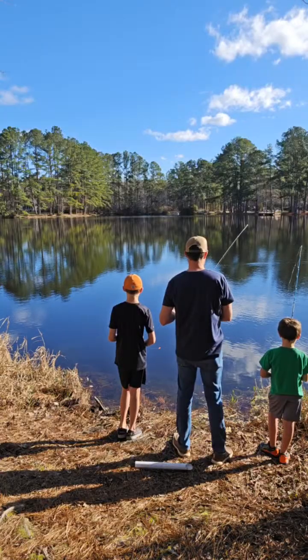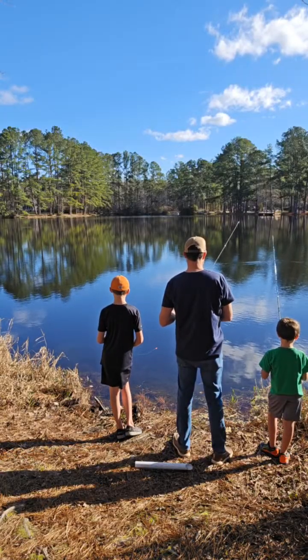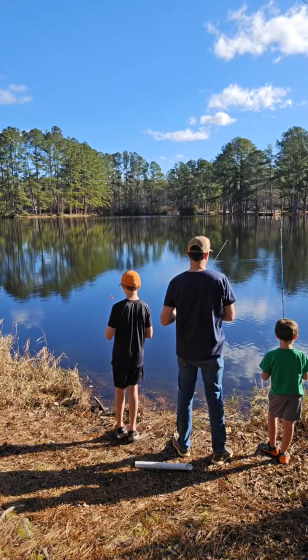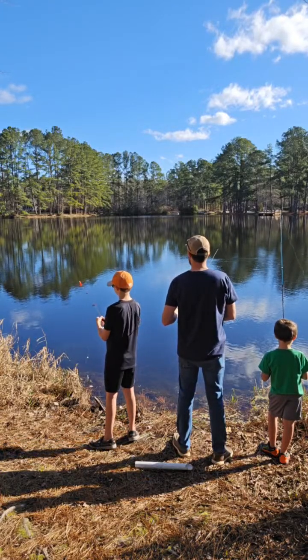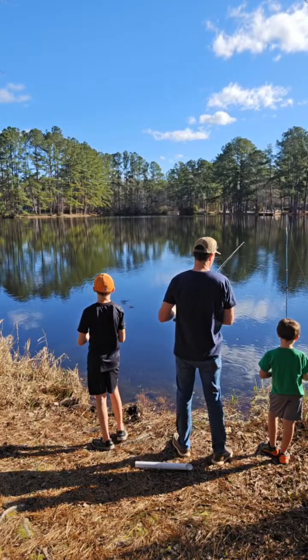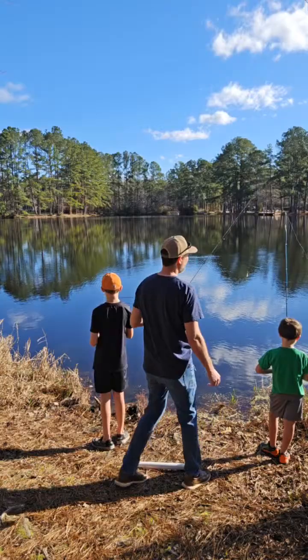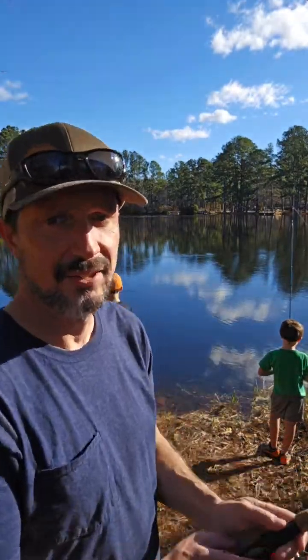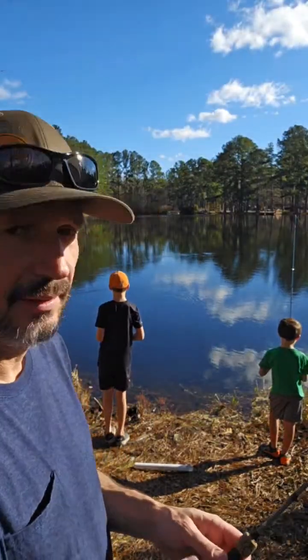Dad, do you think it took the bait off? I think the bluegill are not good. This is why I wanted to wait till later in the day. But Dylan is making me. Getting some activity, but nothing's taking them down yet.